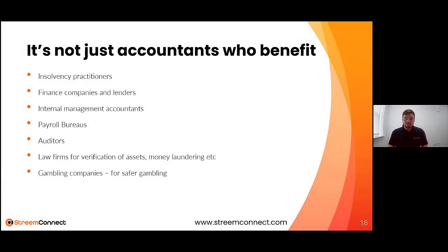Internal management accountants, they might have 6 or 7 companies that they're doing the books for, so to have Streem is quite useful. Payroll bureaus, obviously we've mentioned how it can be useful for payroll, a payroll team within a firm, also specific payroll bureaus. Auditors, I've mentioned UHY and here's McIntyre, and the risk that they carry. Law firms, verifying have they been doing naughty things with the bank accounts, and so on. And also gambling companies who don't have things like this to help with safer gambling. They can see spending habits for their customers.